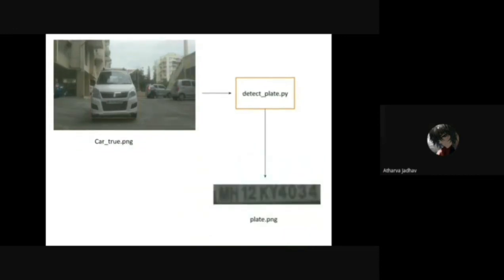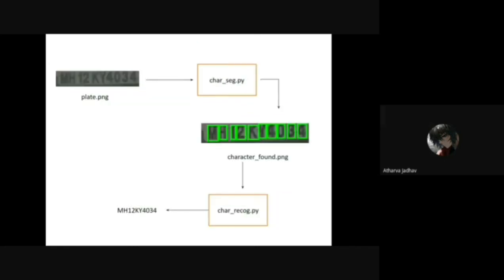This bounding box will help us focus only on this portion since it contains the vehicle of interest, which will increase the accuracy of our number plate detection module, and hence the number plate detection module will detect the number plate. Now this number plate will be passed on to the character recognition part, and as we can see, the characters are recognized through the module.